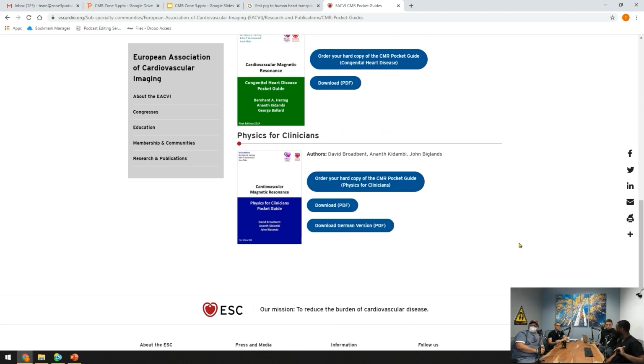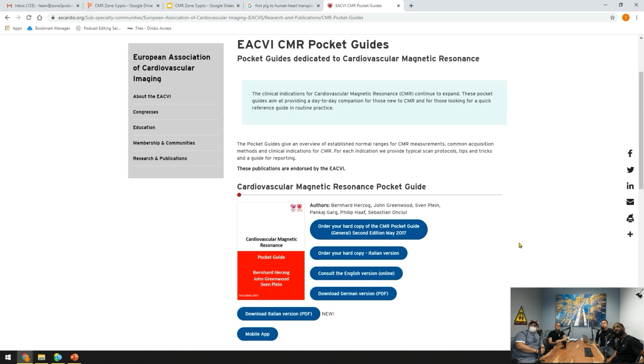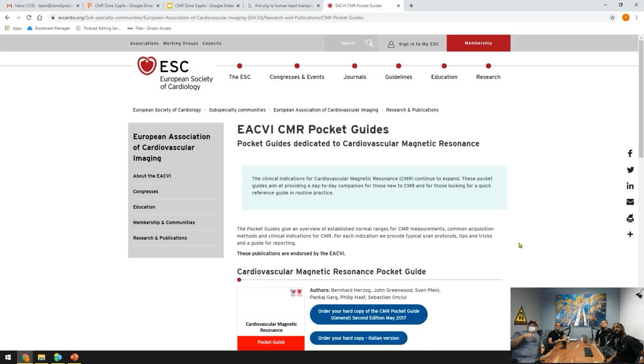Is this a free resource too? I think it is, yes. Wow. They have amazing resources in congenital heart disease. They have a physics handbook, so it really explains things quite clearly. So the Europeans have been on top of it, pioneers in cardiac MRI. Physicians in the UK and Germany in particular have played major roles in the advancement of CMR. Right. And I want to tip my hat to their hard work. Yeah, for sure. Shout them out. Big shout out.